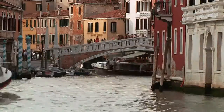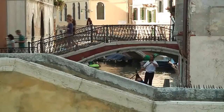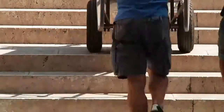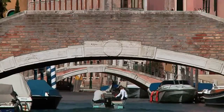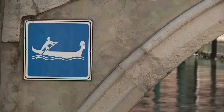There are 438 bridges in Venice. They are crucial to pedestrian circulation because they connect the various islands of which the city is composed. Until the end of the 18th century, there were not as many bridges, and Venetians moved mainly on boats.